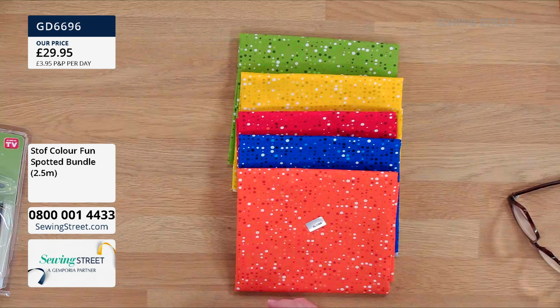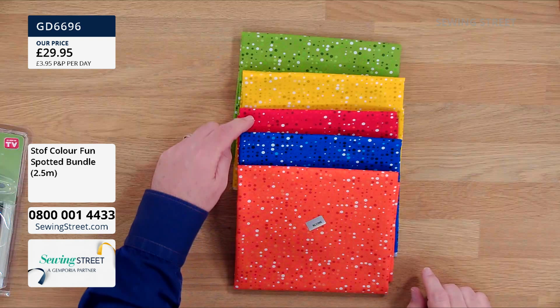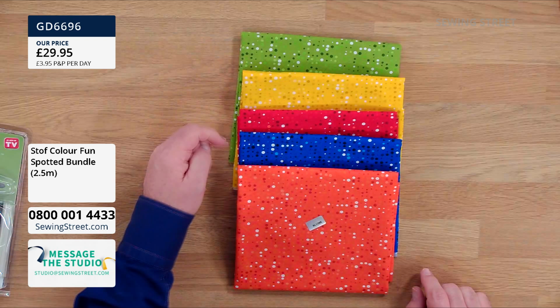$29.95, aren't those cool? Are they really green, yellow, red, blue and orange? Is that what they're called? Oh, sorry. Red and white spotted. Blue and white spotted. Green and white, orange and white, yellow and white. Say it as it is.